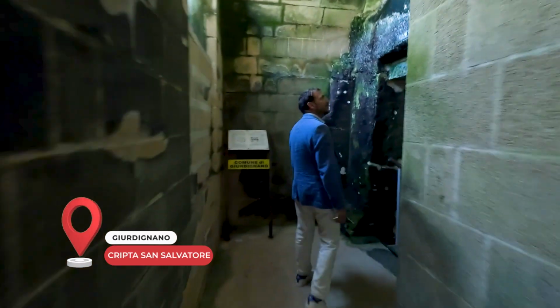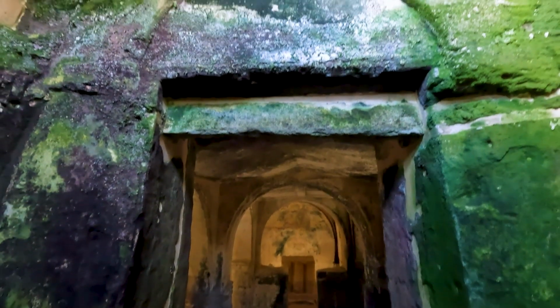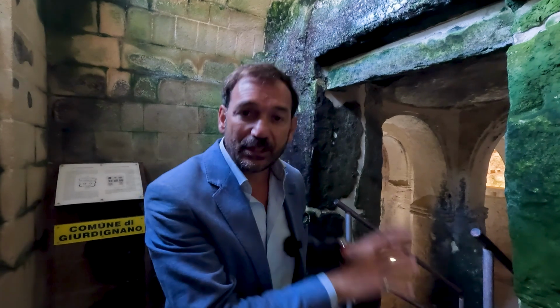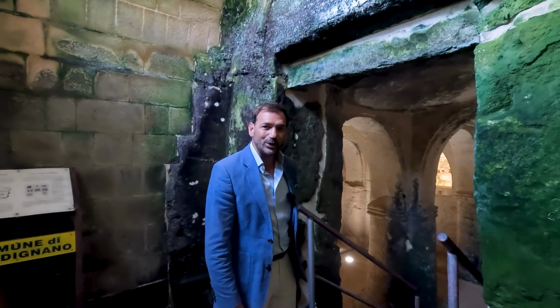We are in a sacred place, so this is the entrance, or was the original entrance. This crypt goes back to the 8th to the 10th century. So can you imagine, more than 1,500 years ago, or probably earlier, this was dug under the ground. By who? Let's go in. Let's walk in the crypt of San Salvatore.